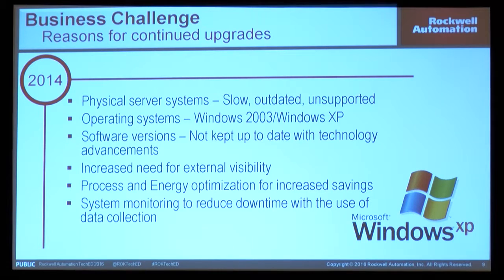So with that, to update any of the software versions, we had to cause plant downtime. You can imagine they wanted to get production out the door, so if you said you wanted to upgrade the software, it wasn't a good enough cause to take down production at that time.